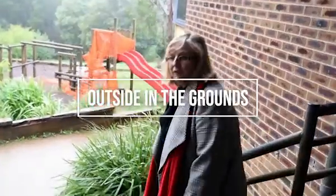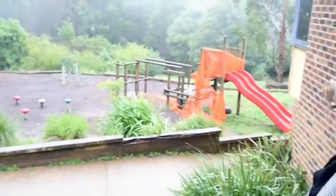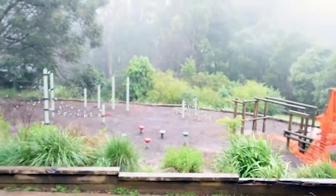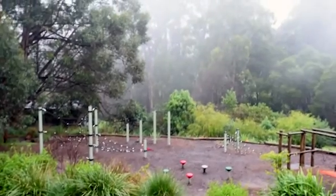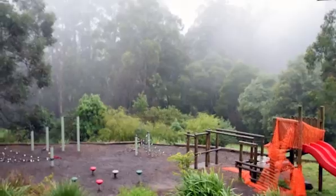Now we're going to head outside. And outside we have our beautiful grounds, which just seem to go on for miles. So come and join us. First, what we see is our grade 5-6 playground. And beyond that is our lovely slopes. The children are very lucky that they have great areas in which to play.